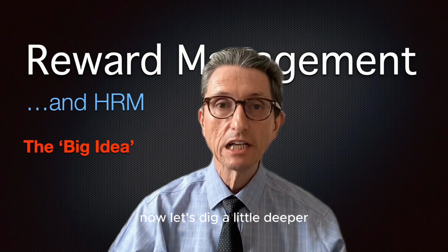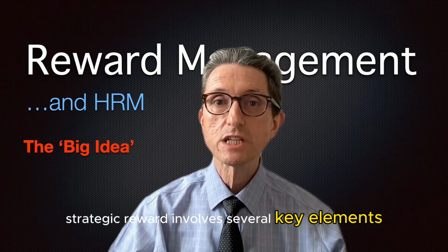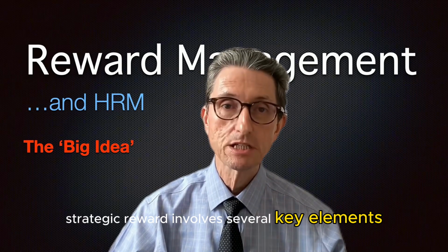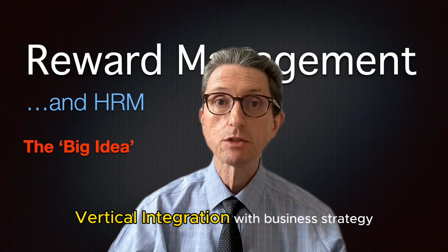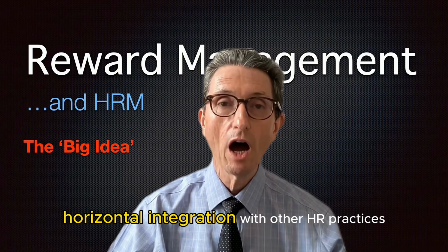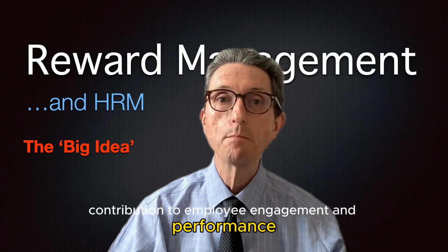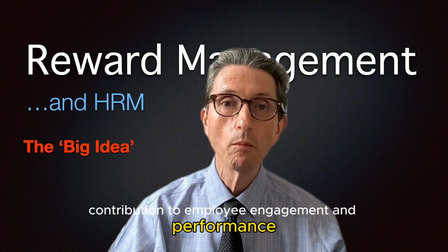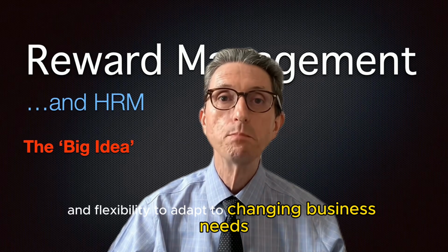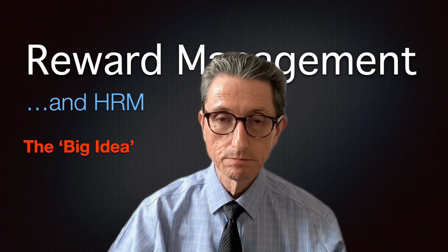Now let's dig a little deeper. Strategic reward involves several key elements: vertical integration with business strategy, horizontal integration with other HR practices, contribution to employee engagement and performance, and flexibility to adapt to changing business needs.